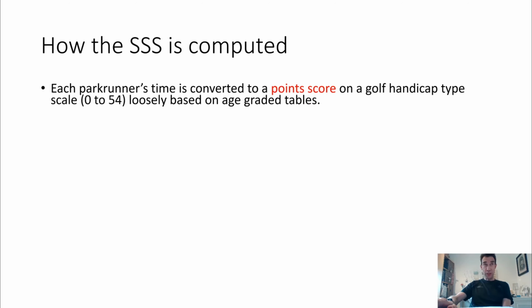Well, what we first do is each parkrunner's time at an event is translated into a point score on a golf handicap type scale, and that is roughly 0 to 54. That corresponds to the strokes you would get in golf. The actual conversion is largely based on an age-graded table, but without the age element, there isn't any specific point scoring for gender or age. Everyone just gets a score, and the differential is just comparing yourself with others in that age group or gender.